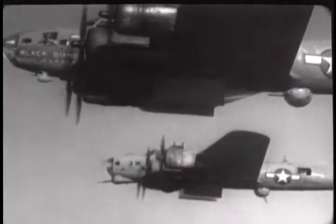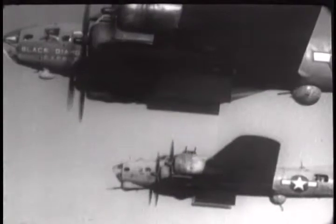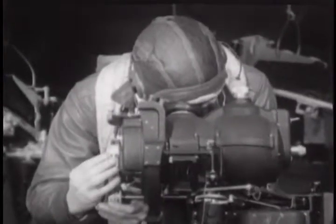Bomb bay doors open, the group is committed to its attack. No evasive action may be taken until the bombs are away. And at this time, the formation is most vulnerable to attack, both from flak and enemy fighters.